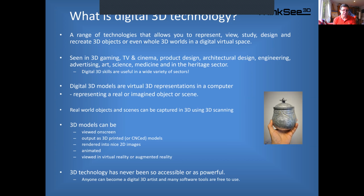But obviously TV and cinema are heavily using 3D. Designers are creating things digitally nowadays, architects the same, and even artists are often developing ideas now on a computer first before it actually becomes a physical object. So in every sphere, pretty much nowadays, digital 3D is making itself known, and the skills are useful across a range of sectors. It's very much a useful set of skills that really need to be developed.